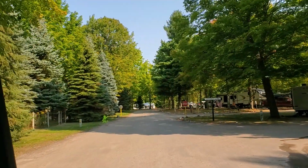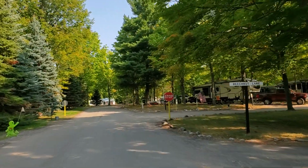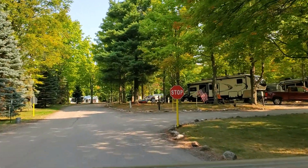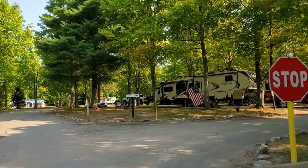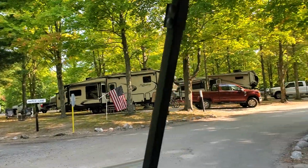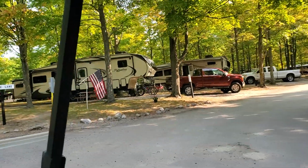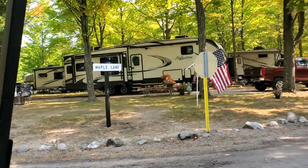So we're coming up on our site. It's going to be right past the stop sign here. We've loved our site here. It's a beautiful end site, 34. A lot of the sites here have concrete patios. We really appreciated having ours. And for the sites that don't have the concrete patios yet, our owner is planning on putting more of those in. But this is our site right there on Maple Lane.